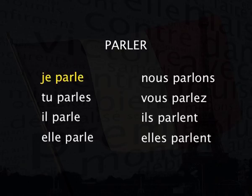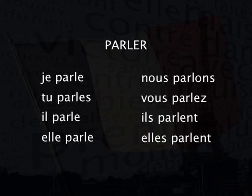Now let us look at the conjugation of the verb parler. Je parle, tu parles, il parle, elle parle, nous parlons, vous parlez, il parle, elle parle. I'll again read out the conjugation. Listen carefully to the pronunciation because there are silent letters which must not be pronounced. Je parle, tu parles, il parle, elle parle, nous parlons, vous parlez, il parle, elle parle.